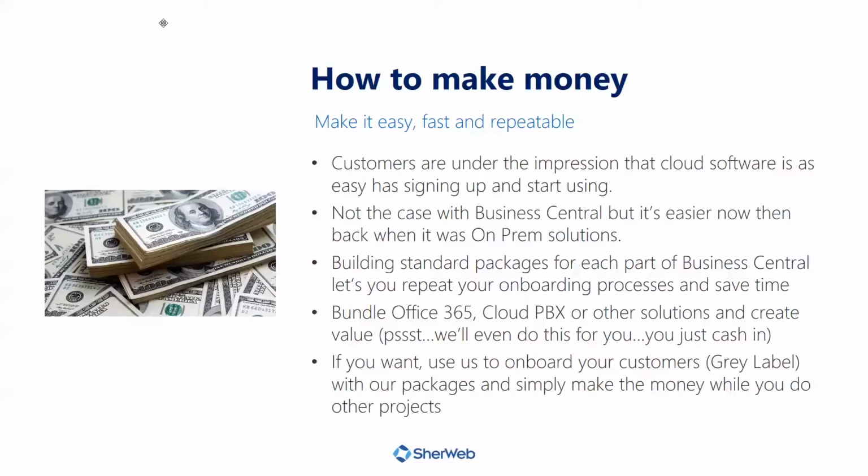The best way to work with Business Central is to make it easy, fast, and repeatable. That's how we build our bundles and packages. Customers are under the impression that cloud software is as easy as signing up and starting to use it. And as we all know, that's not the case. It's not the case with Business Central, even though it's easier now than when it was on-prem. There's still a lot of work to be done for a customer to have a fully functional solution.